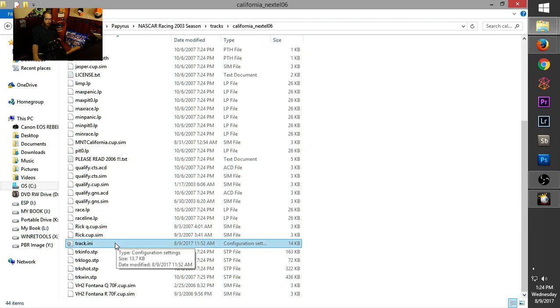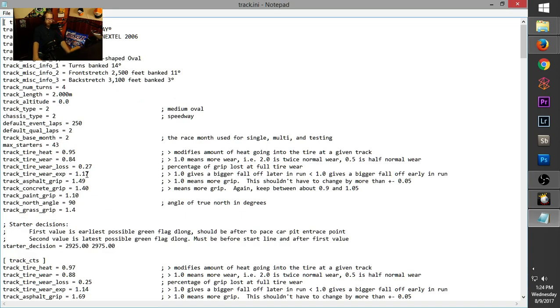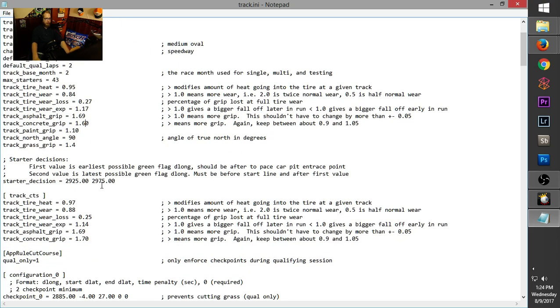So I already have the California 06 folder pulled up. Let's go into the track. A little bit of nerd stuff, behind-the-scenes stuff, for those of you that don't know this game too much and don't know what's going on right here. Just tweaking the settings. Alright, asphalt grip, let's turn that up to just a little bit more. We'll do 0.2 everything.